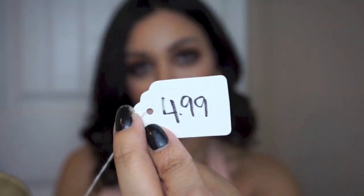And I don't know if I should put patches and pins or just let it be, but I really like the shape as well. And this was only $4.99, and I believe I had a coupon, so I paid less than that. So $4.99, super cute. See why I keep buying stuff? You see why I go to the thrift store? It's an addiction.